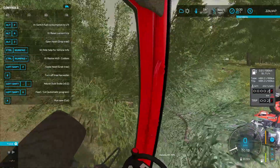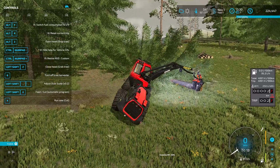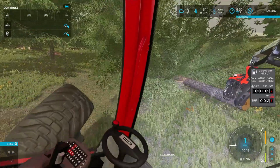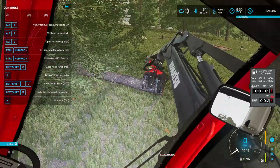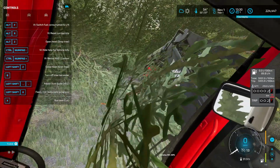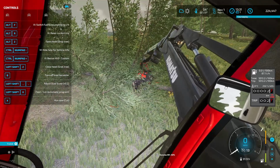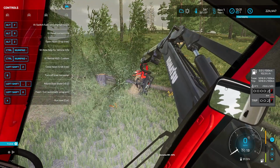So this is what happens when you pick a bigger tree than your machine can handle. So I have to kind of play with this a little bit, and sometimes you just have to kind of go with the flow. And hope you don't tip all the way over. Yeah, I can't even lift it any higher.